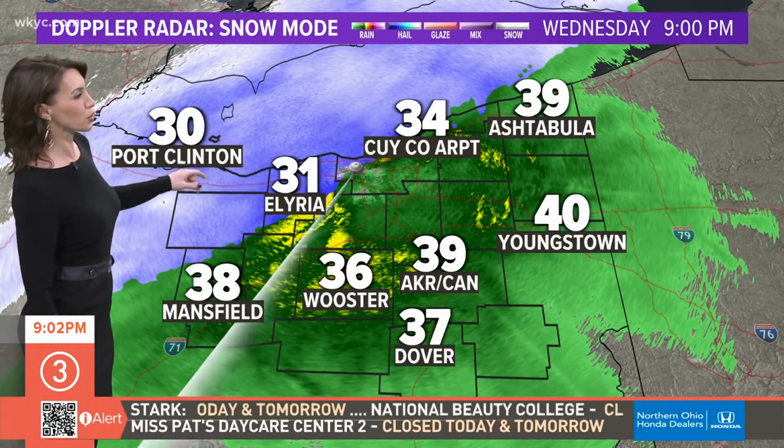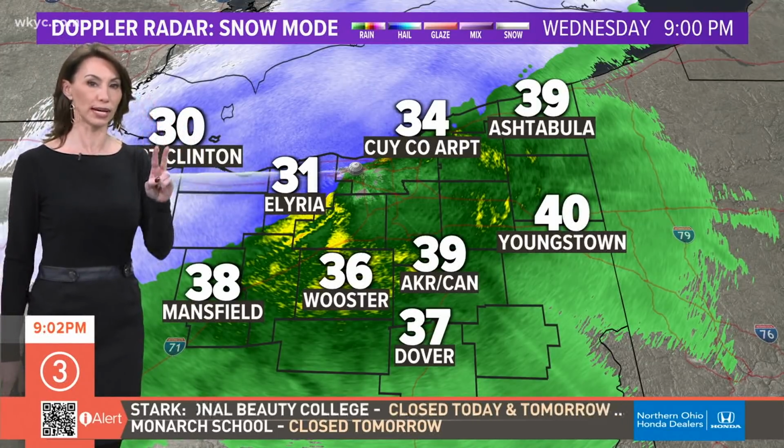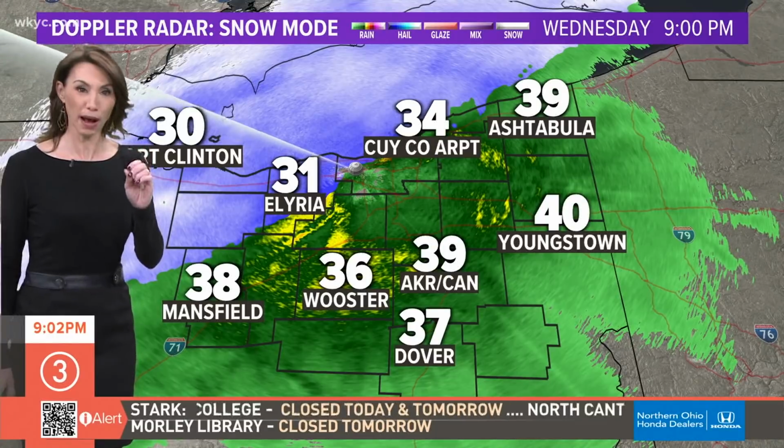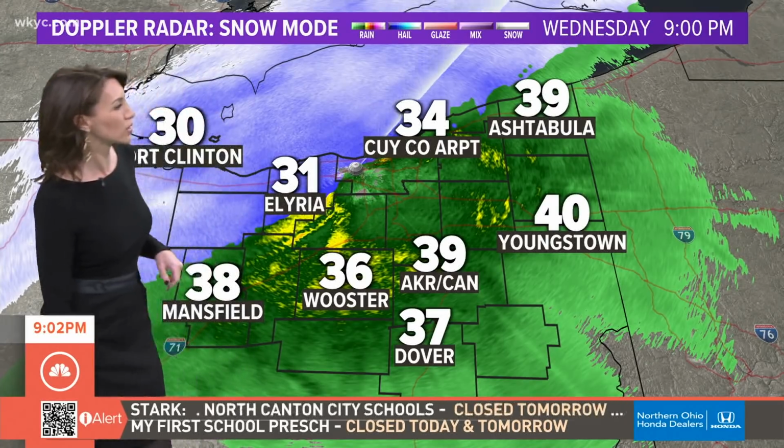It is now down to 30 in Port Clinton, 31 in Elyria. Two hours ago, Elyria was 39 degrees. That's a big drop in two hours. And that is that cold wind starting to come in. 36 now, Wooster, 34 on the east side at the Cuyahoga County Airport.